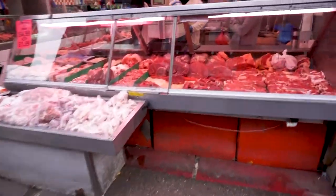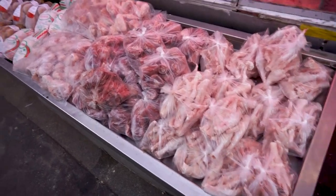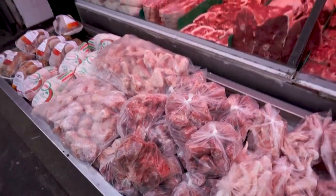So this is another meat stall. So if you want your chicken foot, you want chicken foot? Or turkey neck, yeah, we can get some chicken foot.